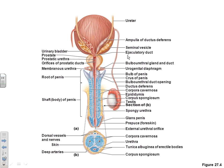Again, this view helps us see and further reinforce the path that the sperm will take. Sperm is made in the testes, goes through the head, body, and tail of the epididymis, and up the vas deferens. At this point, the vas deferens is joined by the seminal vesicle, and we get the ejaculatory duct, then the prostatic urethra, membranous urethra, spongy urethra.